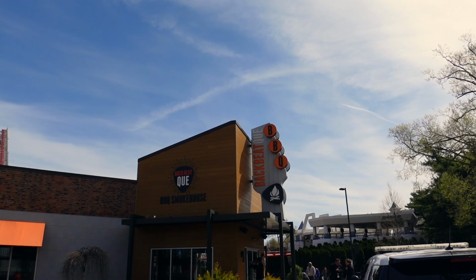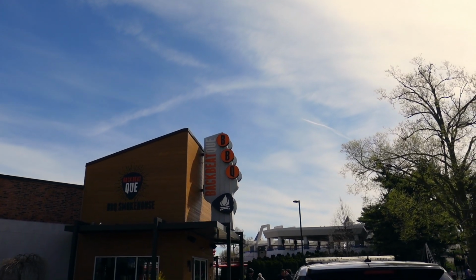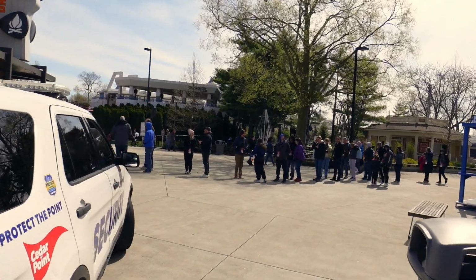So now it's time to line up and eat here at the Backbeat Q Barbecue Smokehouse. As you can see, the line is starting to form.